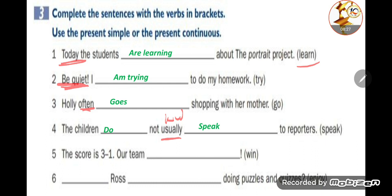طيب, the score is 3-1. Our team is winning. This is fixed. We can say this is arrangements in the future, or we can say we are very sure that our team is winning. Okay, Ross doing puzzles and quizzes. Does Ross enjoy doing puzzles and quizzes? So what are these? These are sentences which contain present simple and present continuous structures.